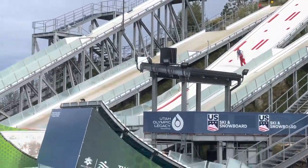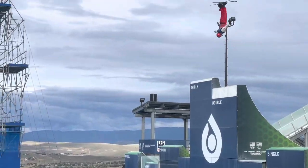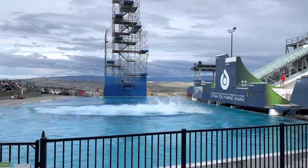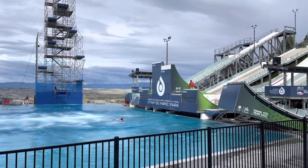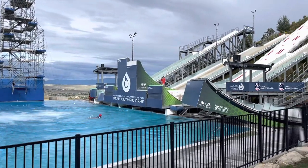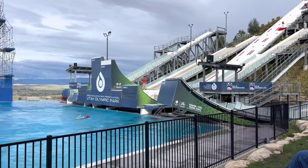Here they go, here they go. Oh, it's a pinwheel, a little pinwheel. Wow. Nicely done right there, laid out in the first flip, a full twist on that second somersault, putting it right on his feet, ready to ski away on snow.